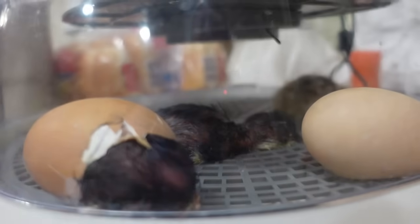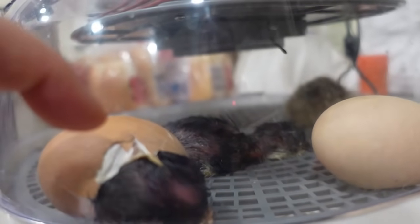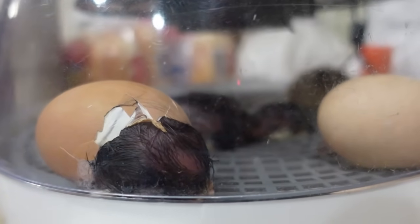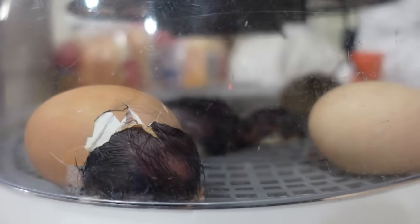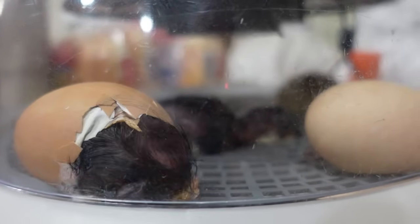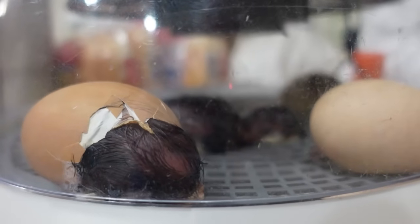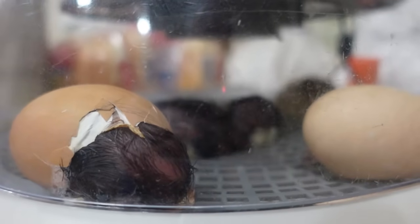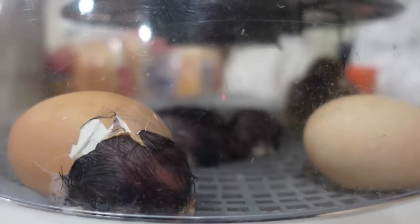See, at this point now there's cracks going down the shell here and down the shell here, and on the other side. It just looks like it should wiggle and the shell should just fall off on all sides. Wiggle, wiggle, wiggle. Maybe the membrane's just really tough. Yeah.